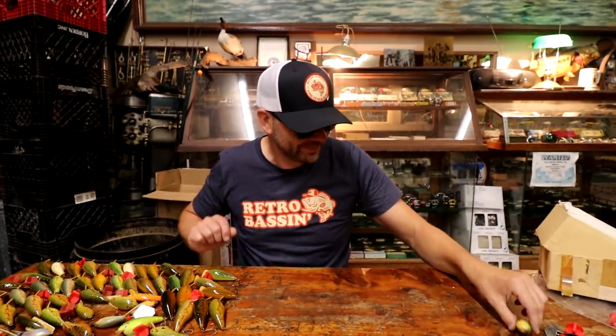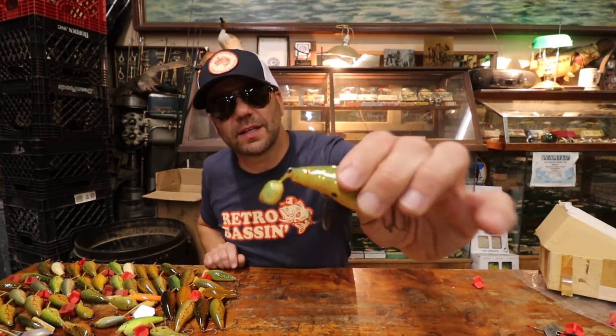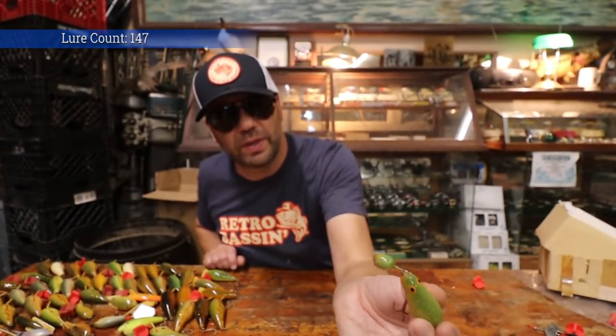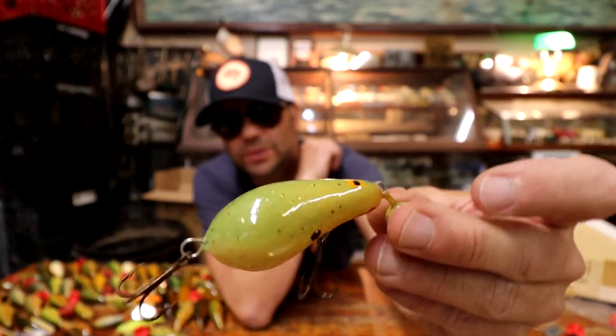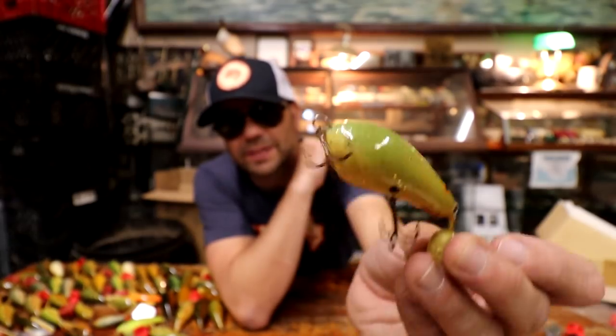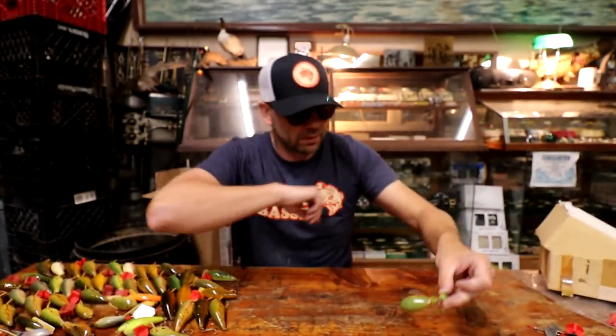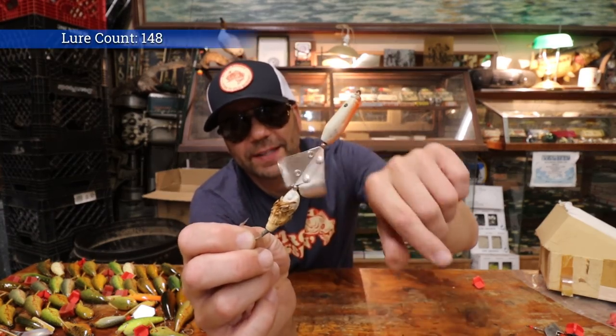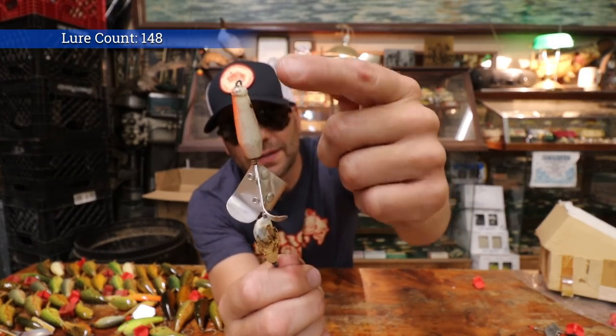We're getting close. So what the heck is this thing? Look at that prototype. It's got like a weight in the front of it. Really heavy. But a wooden body. Super, super weird. I guess that might just bounce on the bottom or something. Wow. Some sort of buzz bait that has since disintegrated, but that might be a Fred Carvin on the top there.